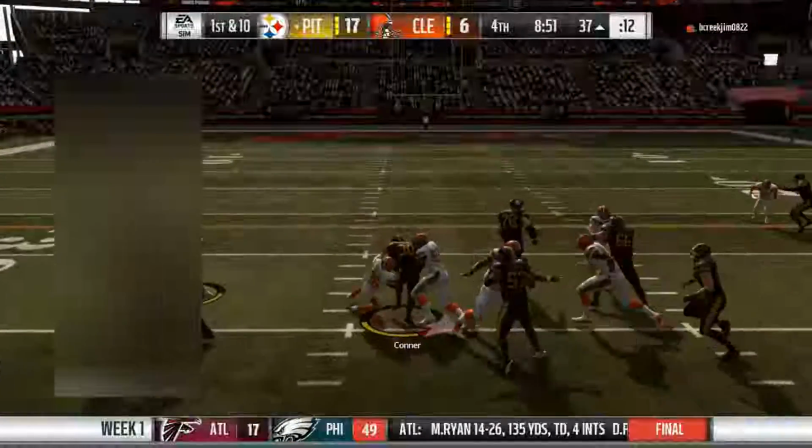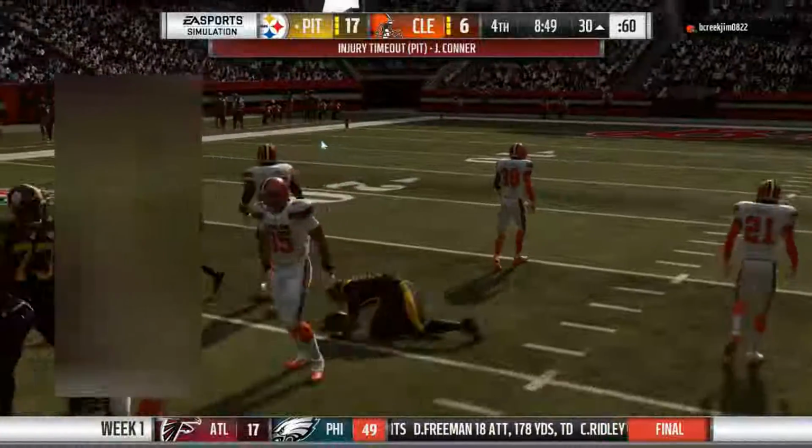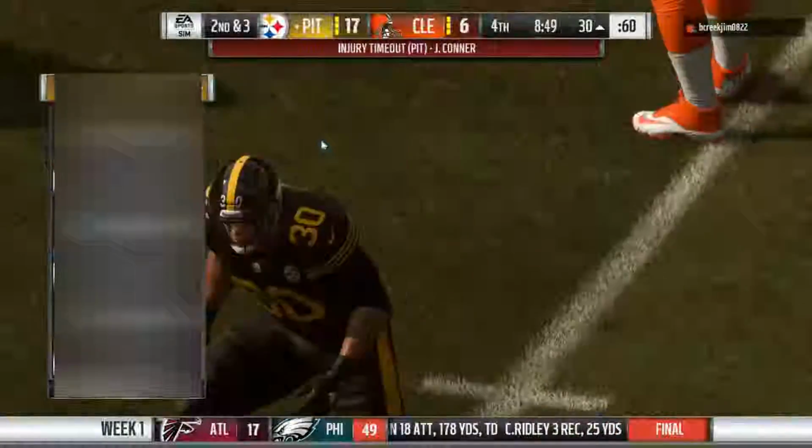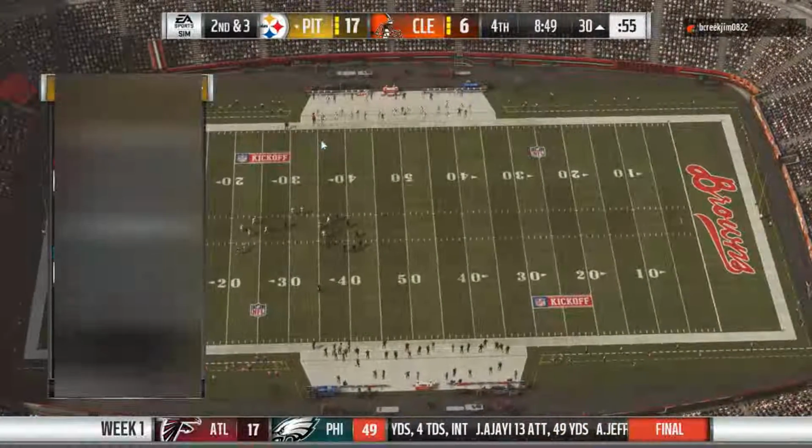And they'll go with the ground attack here. And he'll slice his way down to the 30 with a pickup of 7. Now it appears we have a Steeler here slow to get up. Hate to see this. Week 1 of the season. We'll be back.